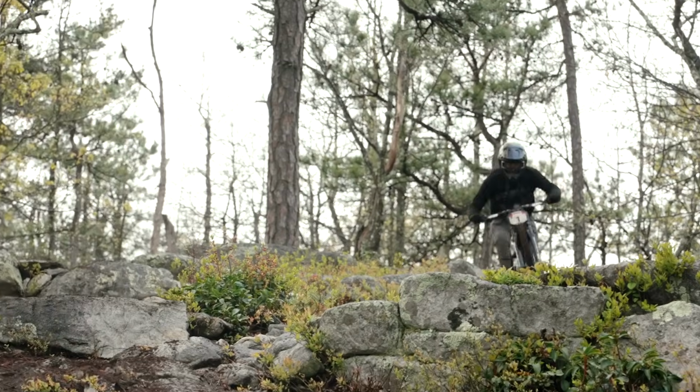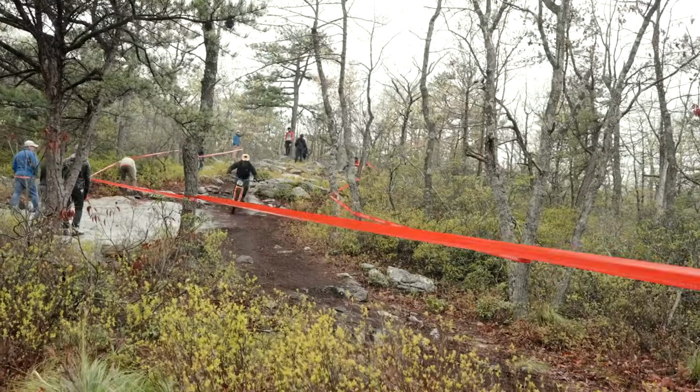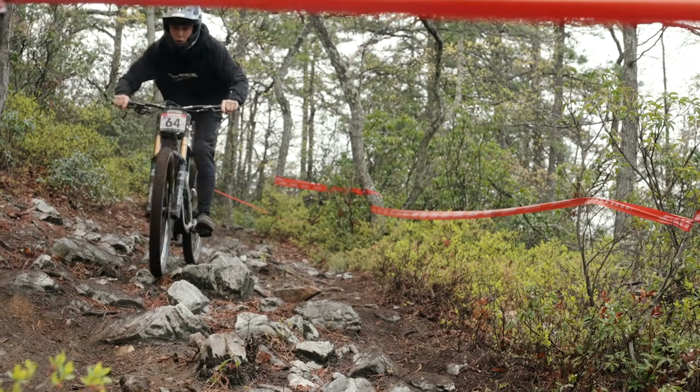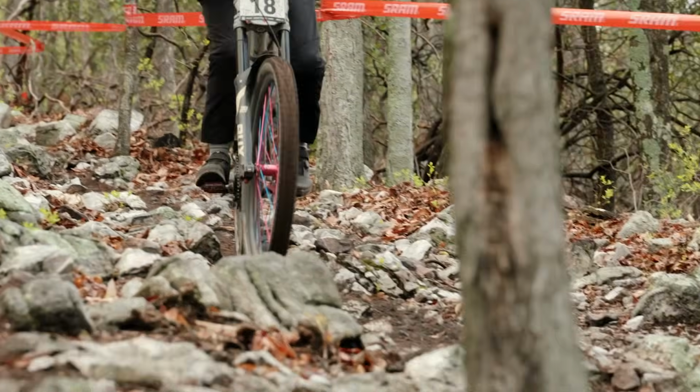There are several line choices here, and it's really up to our racers to decide what's going to get them down through here the fastest. Dropping into split number 3, our riders have a few more corners and some off-camber sections before they get to the last highlight section, the Massanutten Scrapyard.